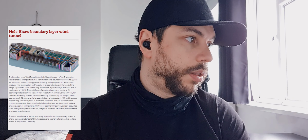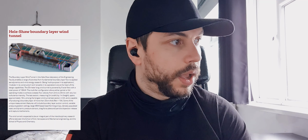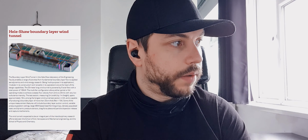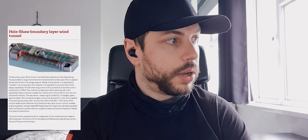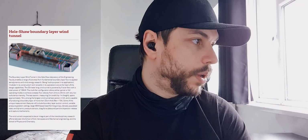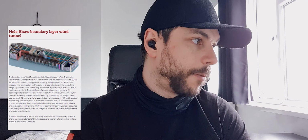The 30-meter long wind tunnel is powered by 9 axial fans with a total power of 180 kilowatts. The multi-fan configuration allows either partial or full operation to achieve a steady flow velocity from 2 meters a second to 35 meters a second with very low turbulence intensity. The test section, measuring 2 meters wide by 1 meter high, spans approximately 18 meters, among the longest wind tunnel test sections in the UK, and is capable of producing a boundary layer of more than 25 centimeters thick.